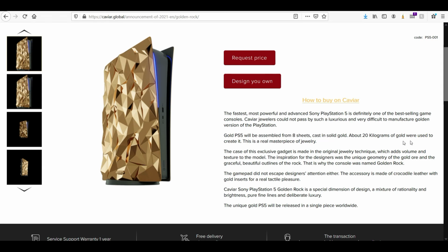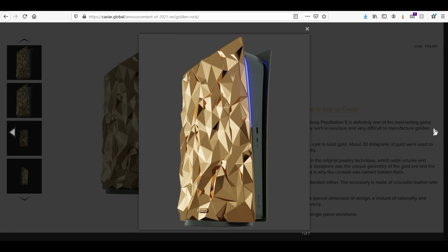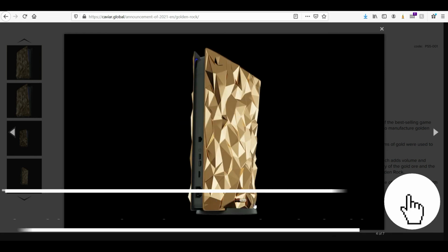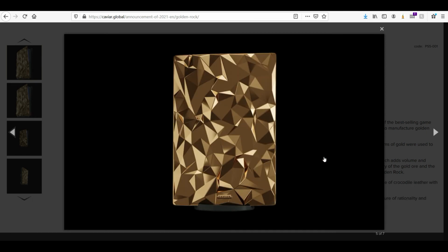The case of this exclusive gadget is made in the original jewelry technique, which adds volume and texture to the model. The inspiration for the designers was the unique geometry of the gold ore and the graceful, beautiful outlines of the rock. That is why the console was named Golden Rock. The gamepad did not escape designers' attention either. The accessory is made of crocodile leather with gold inserts for a real tactile pleasure.